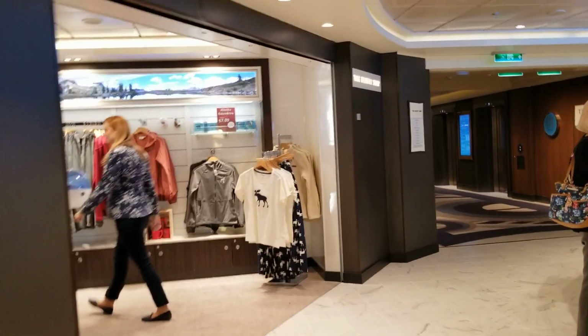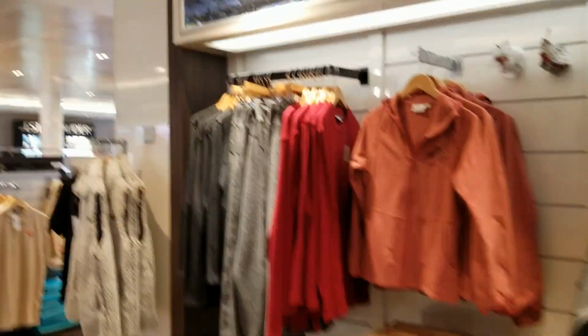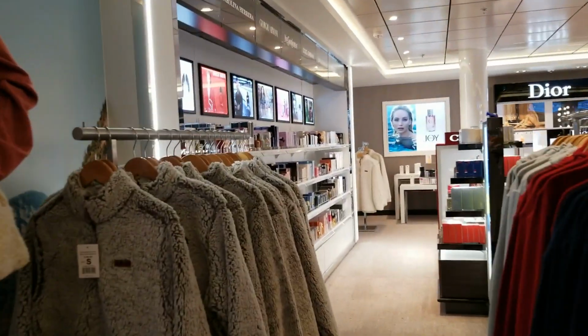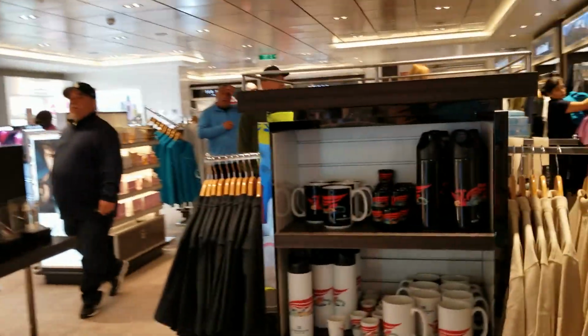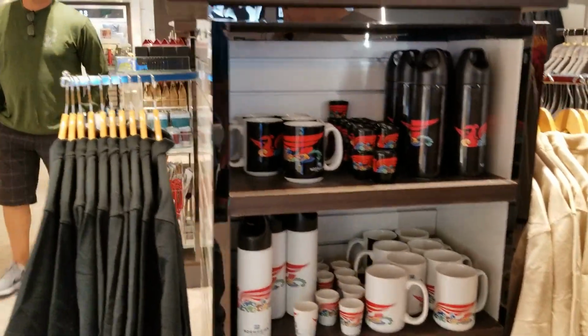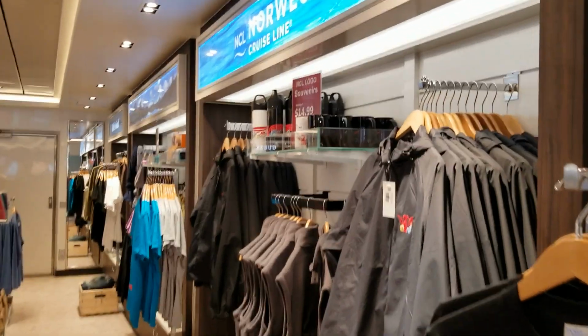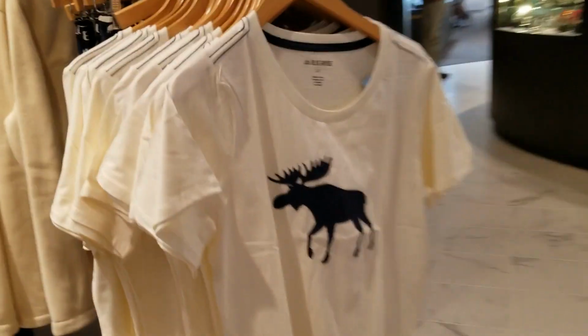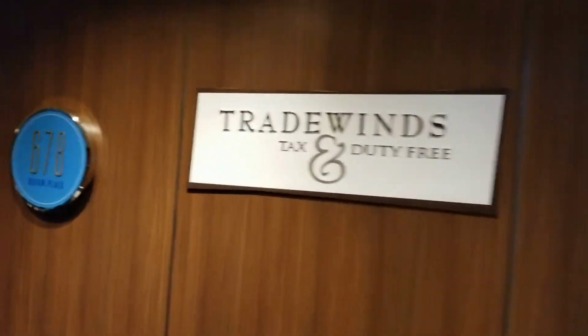And then this shop is called the Beauty Shop. And this is where they have makeup and stuff like that, but it's also where you buy your NCL themed stuff. Like they have water bottles here, they have cups, sweaters, things like that. Alright? Oh, look at. Alright. And they also have stuff featuring Alaska. And that's the Trade Winds tax and duty free.